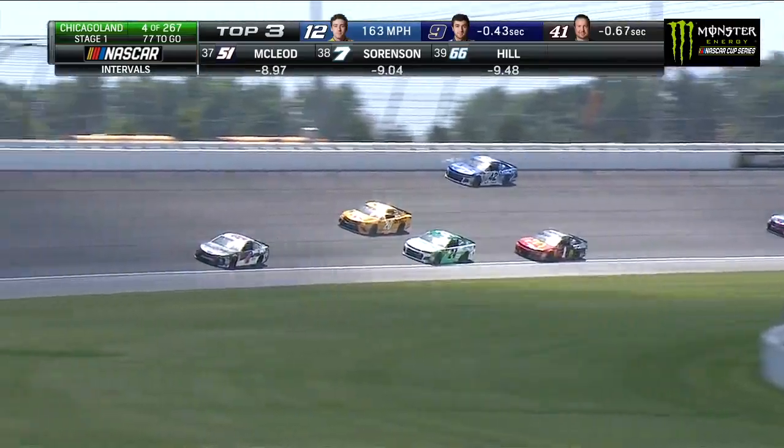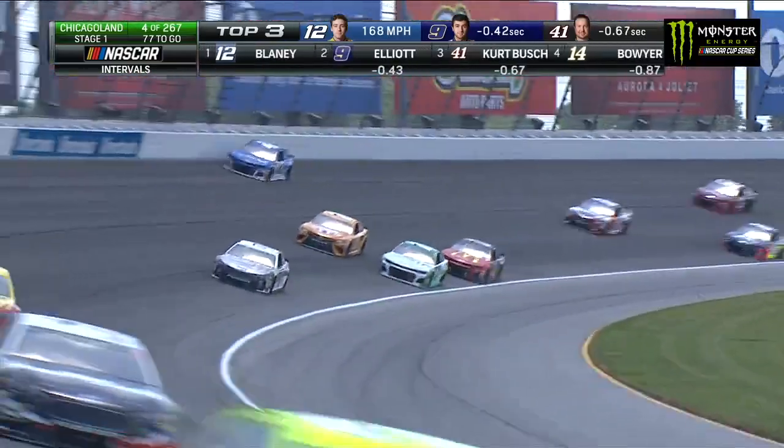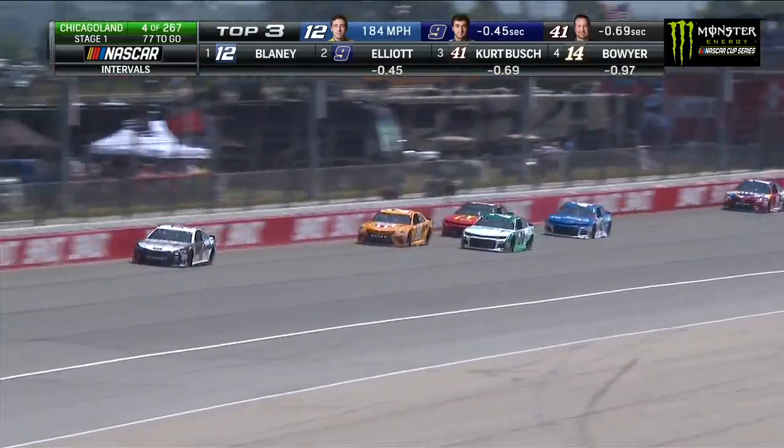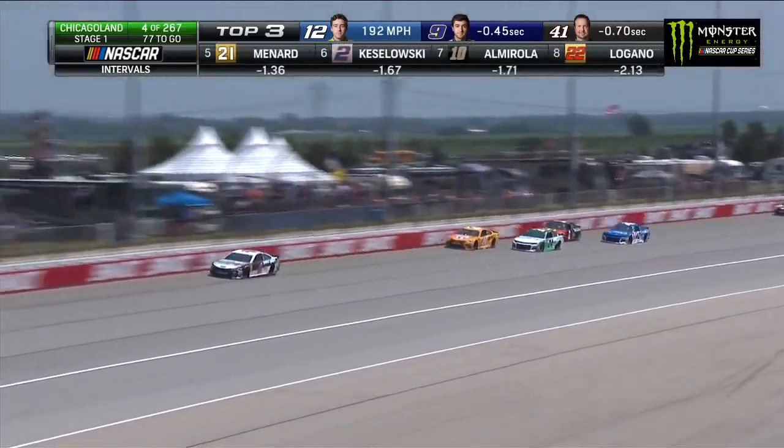We saw it yesterday in the Xfinity race. The bottom was the quickest for about 20 laps. We see Larson already up on the high side. It took him about 20 laps before he really started to work that outside in the Xfinity race yesterday.